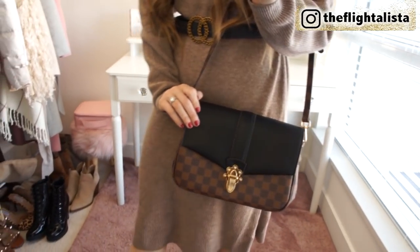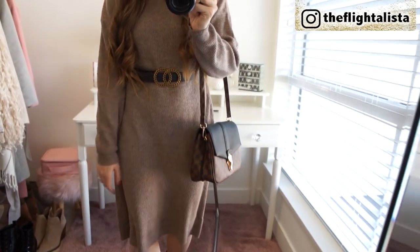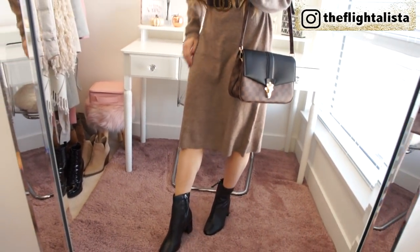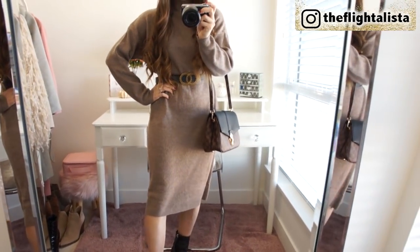Now this is in a faux leather, so I just wanted to point that out. I'm sure the real Louis Vuitton is probably real leather at the top here, but I don't believe the canvas is. Even the latch style closure looks so spot on. It has a slip pocket at the back. I always love bags that have this because you can just slip your phone in at the back rather than having to get in and out of your bag.